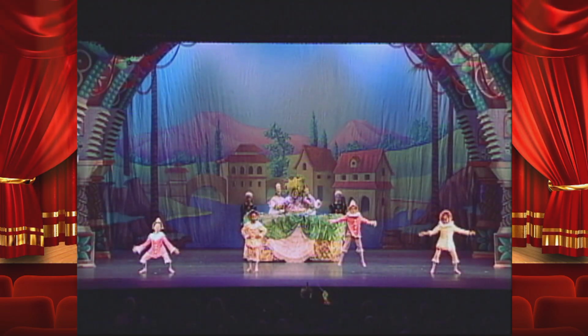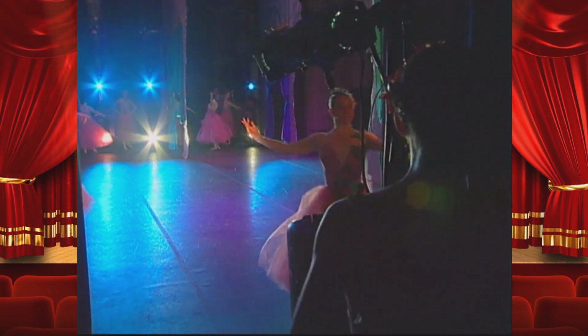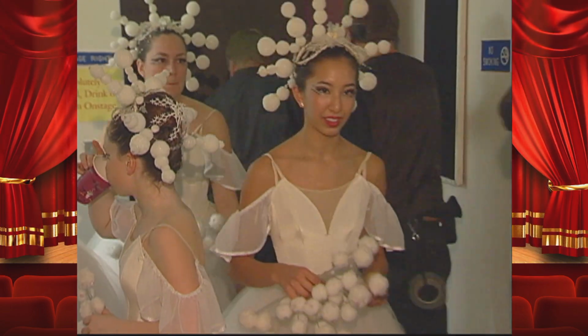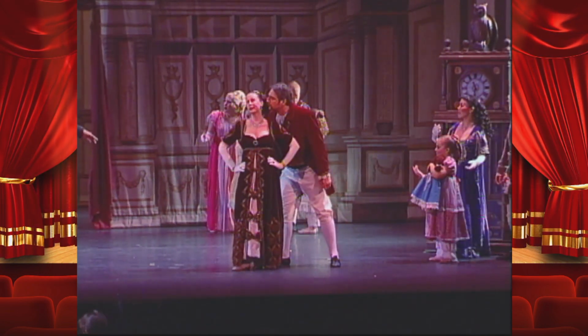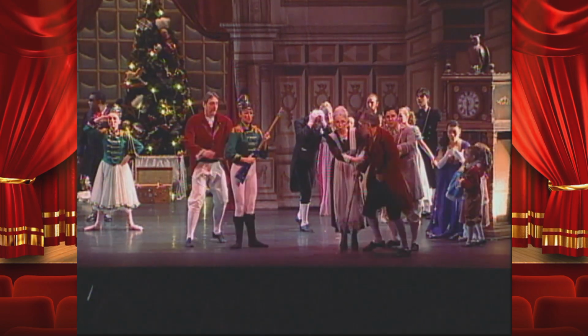Casting for the production starts in late summer, with experience levels ranging from none to professional ballet dancers, all with a Tacoma focus. And they are people from our own community. So they come, and we have lawyers and doctors and college presidents who are in the first act of Nutcracker. So they are not dancers.